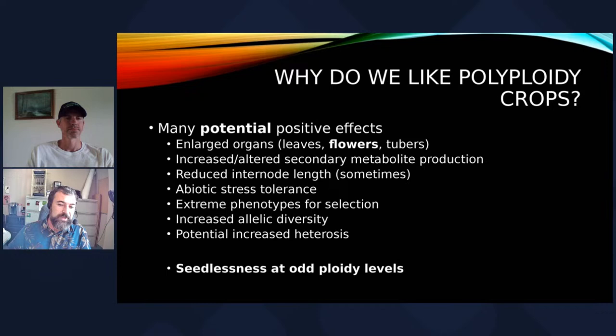And so basically what this means is if you make a cross between two diploids, you would see a certain amount of variation, whereas if you start making crosses between tetraploids, you see a much broader range of phenotypes. Most of them probably aren't that good, but some of them are really useful. And so we can select those and continue the domestication process.